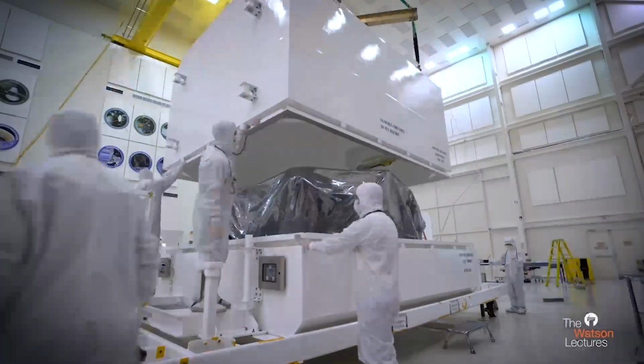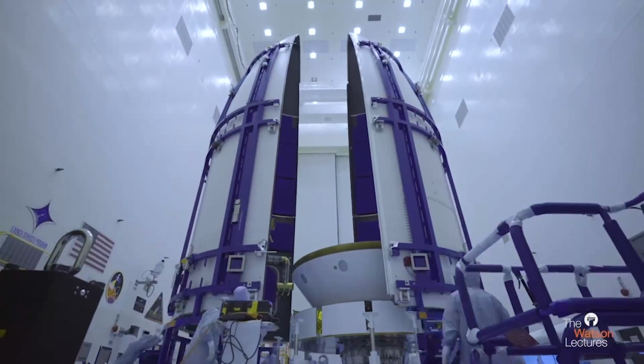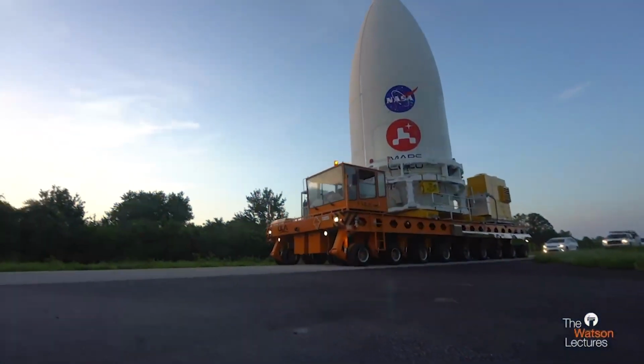The engineering team rose to the challenge, and Perseverance became absolutely the right answer for the name, and it also became a kind of a symbolic thing for more than just what we were doing. Just the country isn't entirely shut down. We are persevering. We are still doing great things.